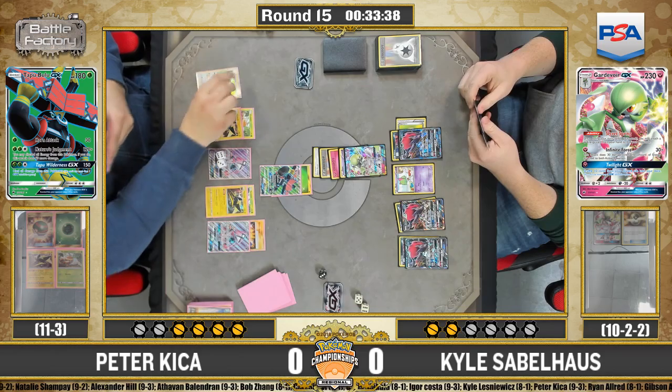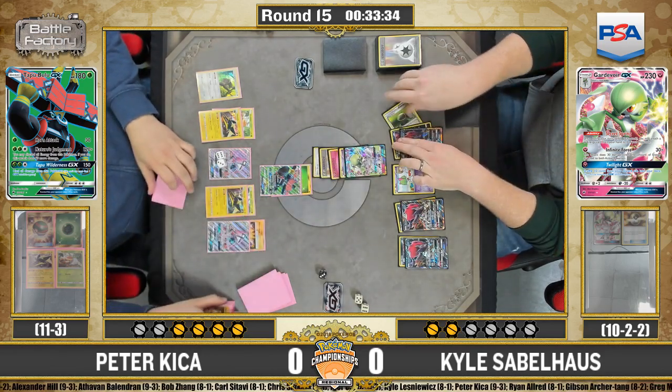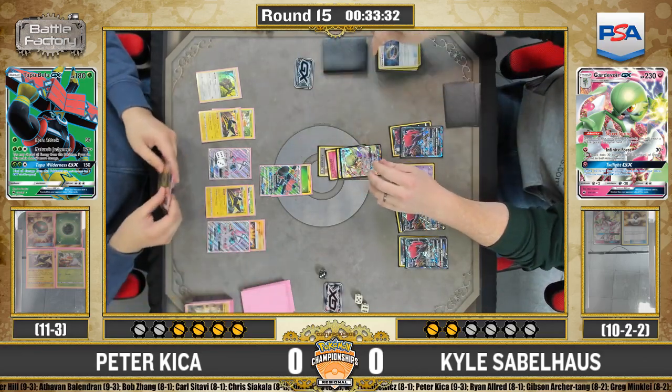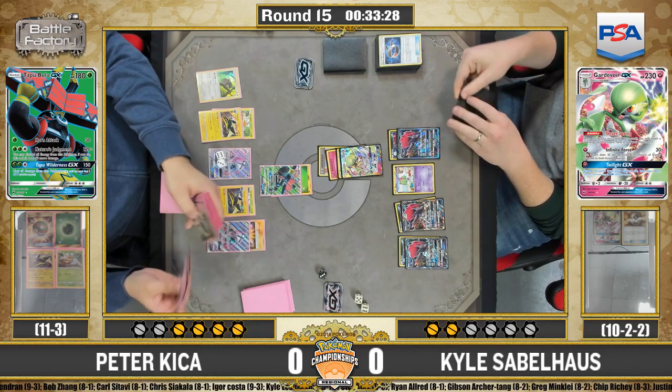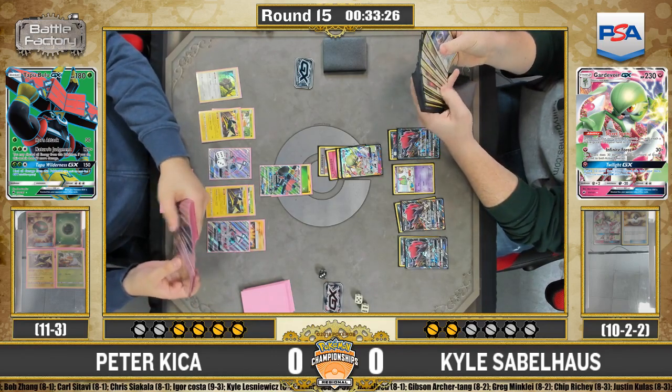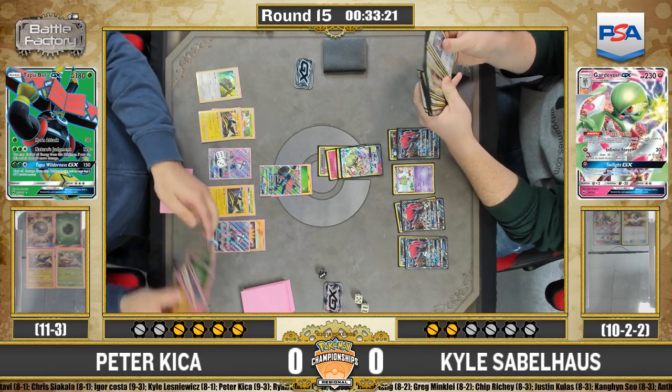He does N away Kyle's game-winning Guzma and does draw a Oranguru as well. Field Blowers, both tools, those can certainly be useful to get rid of. It makes that Gardevoir hurt just a little less. Absolutely. Being able to get rid of those is good as well, but again, Peter only having this one last Choice Band is really going to make this a lot more difficult.